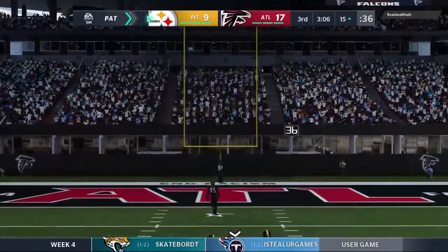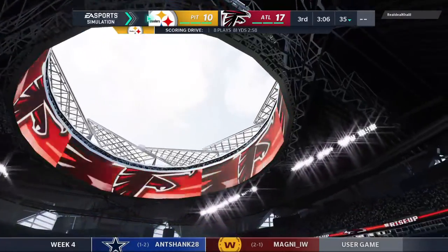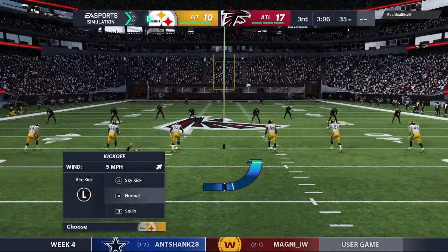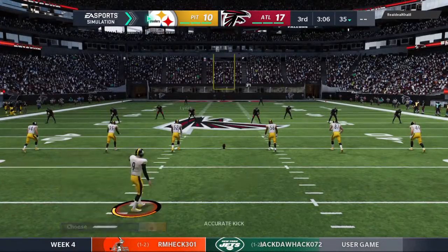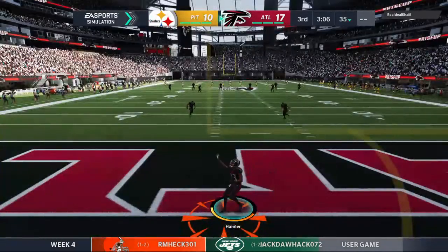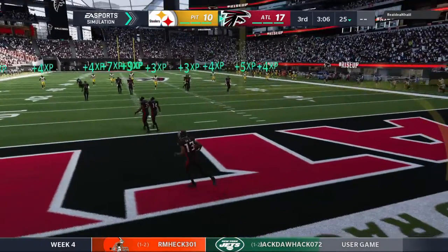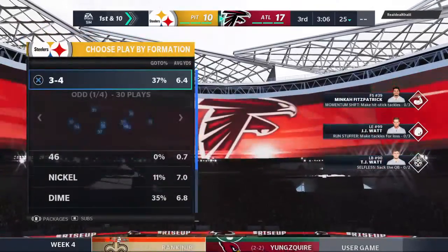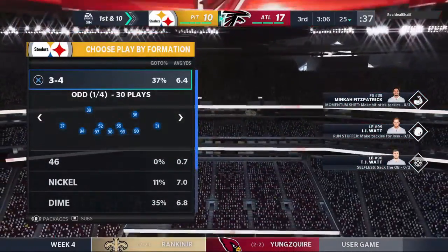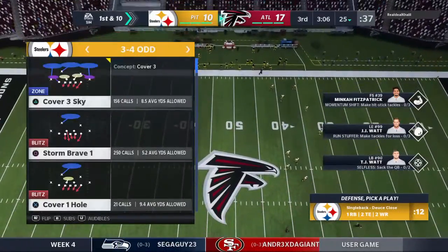And the Steelers have now made this a one-score game. Extra point put through by Boswell. And that slices the lead down to 17-10. Boswell now to kick it away after the touchdown. Fair catch made at the 25-yard line. The Falcons take over 1st and 10 at their own 25-yard line.